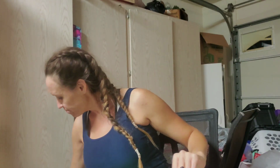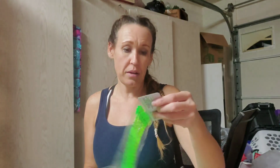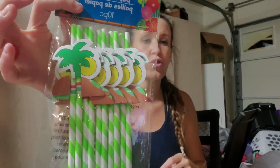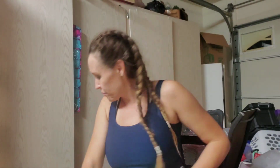Then I did just pick up another pack of the flamingo palm tree 10-piece drink stirrers, and the 10-piece paper straws that the palm trees come out on. So that's it. I cannot buy, oopsie, hold on guys, anything else for this luau.